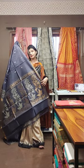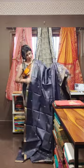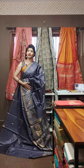This has a beautiful alpona motif woven palla. This is alpona motif woven palla. Pure tussar silk sari comes with buta. And this alpona lotus motif is throughout the down border section. You are getting this one. This is grey in color.